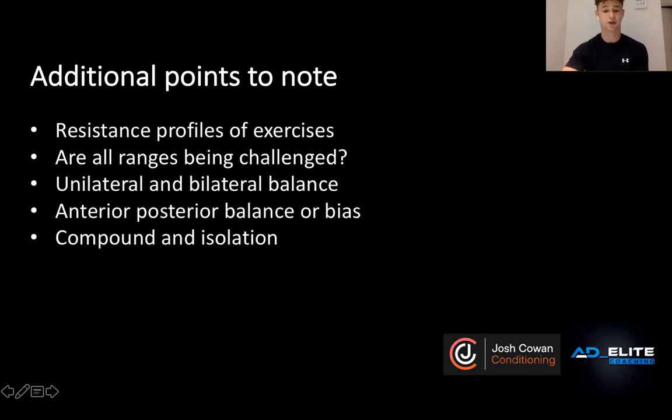Compound and isolation exercises. The compounds are going to be your meat and potatoes, but don't be scared to put in isolations. But what I will say is that if we are only training two times a week, you want to get more bang for your buck through exercises. So we're not going to do calf raises, lateral raises, and that sort of stuff in the program, whereas we can get so much more from a squat or a hinge pattern or a hip thrust, or an overhead press or a shoulder press.